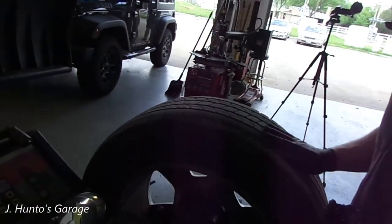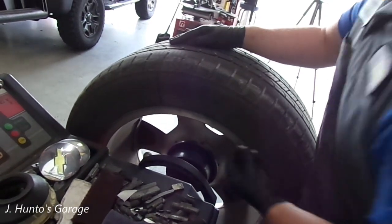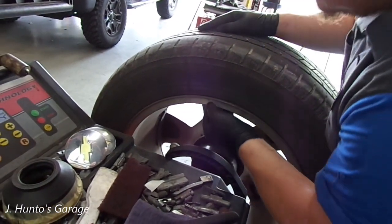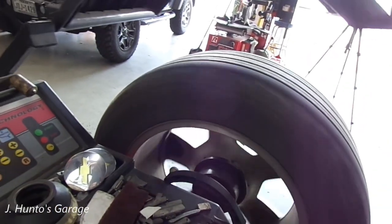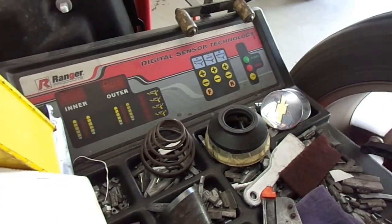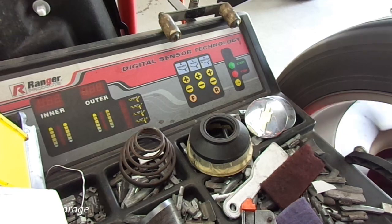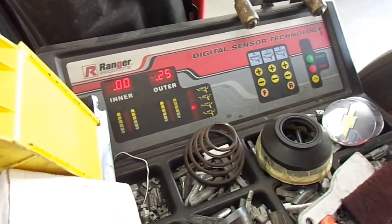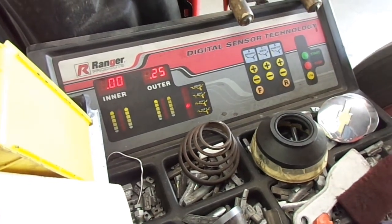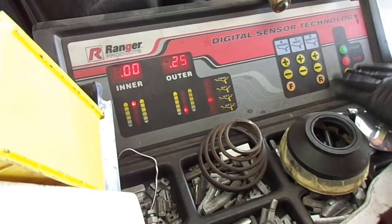So I'm gonna try this. Nailed it. And to make sure, 0.7, 0.35. There you go. It's good. I think that'll be fine.